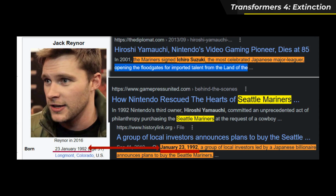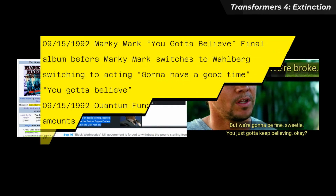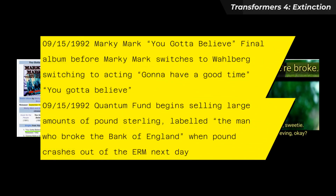A man who famously was called Marky Mark and the Funky Bunch before switching to acting. September 15, 1992. Marky Mark, You Gotta Believe, final album before Wahlberg switches to acting. Gonna have a good time, you gotta believe. September 15, 1992. Quantum Fund begins selling large amounts of pound sterling, labeled The Man Who Broke the Bank of England, when the pound crashes out the next day.